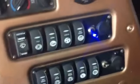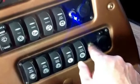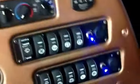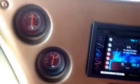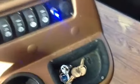So there's that. These switches here turn on and off the amps. This one is for the outside entertainment system, so you switch that on, and now whatever's playing up here is now playing outside. And this one is for the amps inside here, so we can turn it off and just play outside if you wanted. So pretty handy how that works.